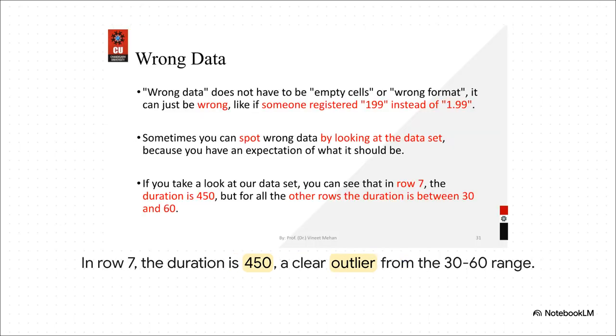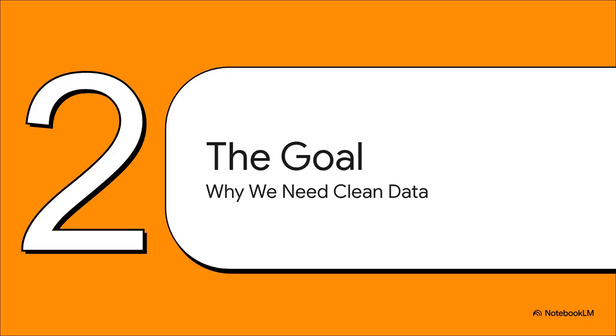Okay, check this out. This is a perfect example of what noisy data looks like. Just look at row 7. The duration is 450. Now, every other value in that column is somewhere between 30 and 60. That 450 isn't just a little high, it's a massive outlier that could totally confuse our model if we don't handle it.